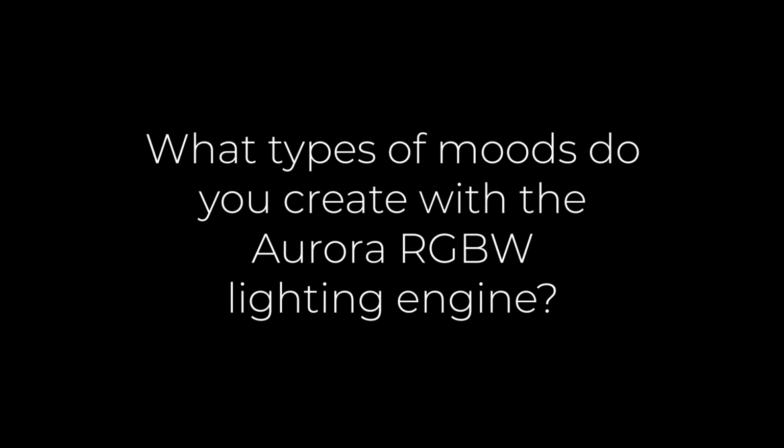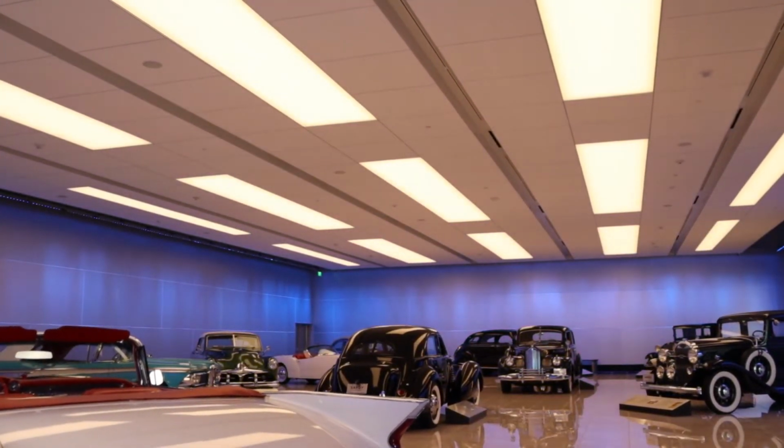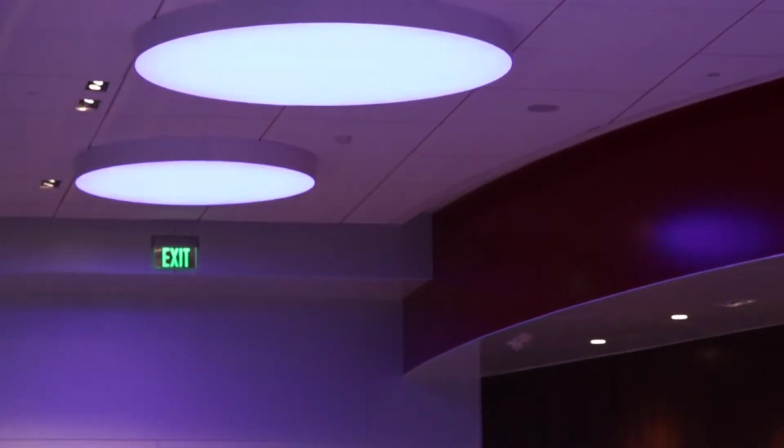With the lighting engines, the main mood we stick to is just a bright white for when the museum's open. But when we really get to have fun and create different moods is with most of the after hours events. For example, we just had a wedding where at one point we turned off all the lights except for the overhead RGB lights, and we would go from a deep blue to a deep red and so on throughout the entire color wheel. By doing stuff like that, we're able to create different moods for different events, and our clients eat it up. They find it very fun, and it creates a nice atmosphere.